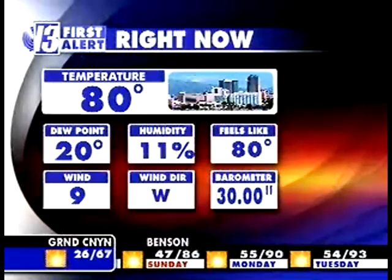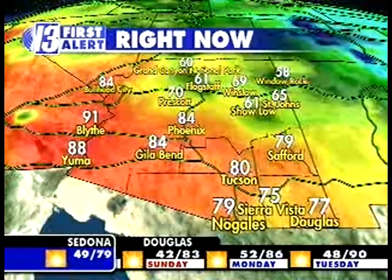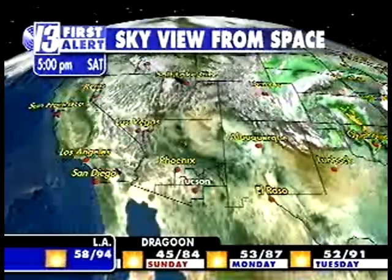The dew point and relative humidity are both fairly low, so if you're going to spend any time outside, you're going to need to drink plenty of water. Already 90s right now in the western deserts. All of those temperatures heading for us in southern Arizona. For the most part, southern Arizona is sitting in the 70s tonight.